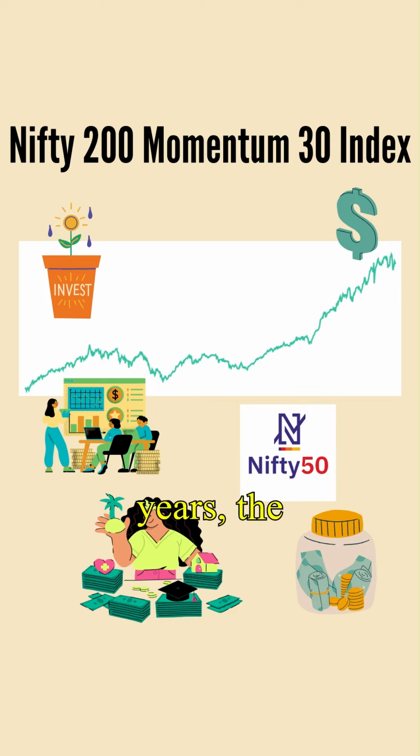Over the past years, the Nifty 200 Momentum 30 Index has delivered impressive returns, outperforming the broader market indices. The index has generated an annualized return of 20% since its start from 2005. It's a great option for those looking to capitalize on strong upward trends.